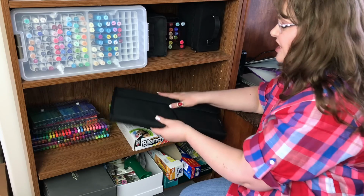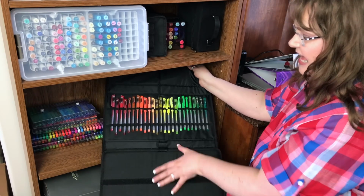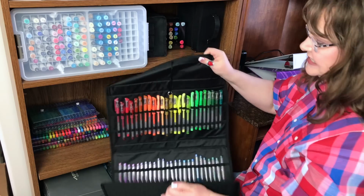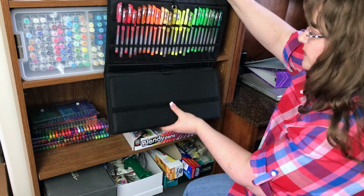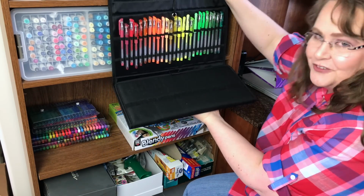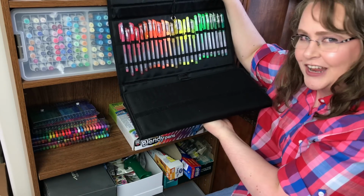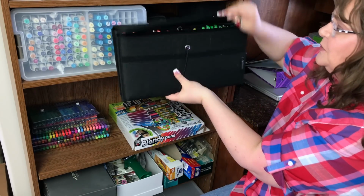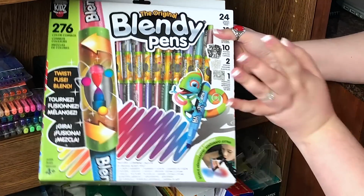Here I have my gel writer full set. Love this full set. Look at that. That's stunning. Doesn't that make you want to color? So pretty. That's one of my full sets from Gel Writer. The other full sets I've kind of taken apart and I have displayed in a different way. You'll see soon.